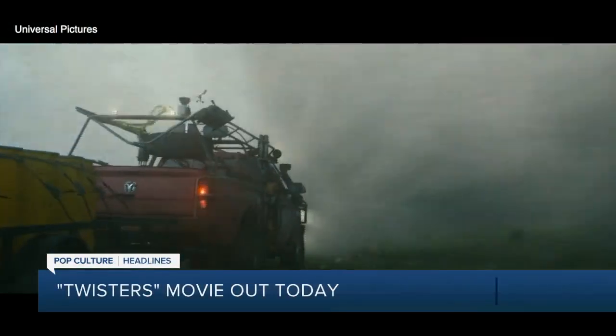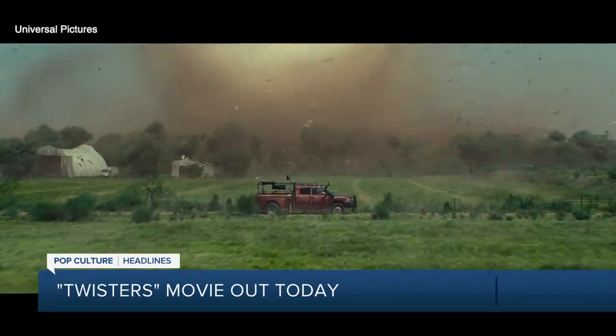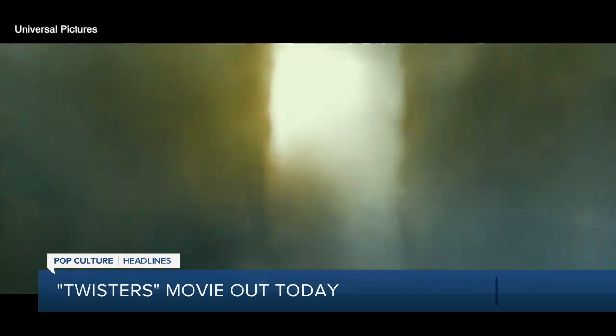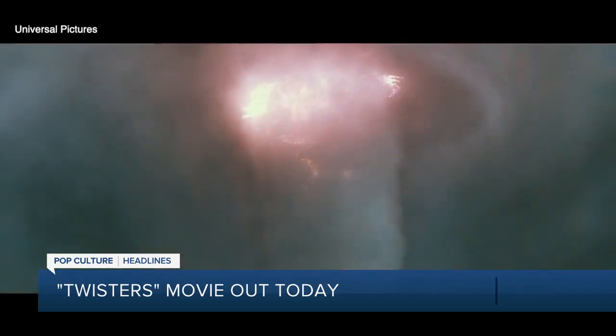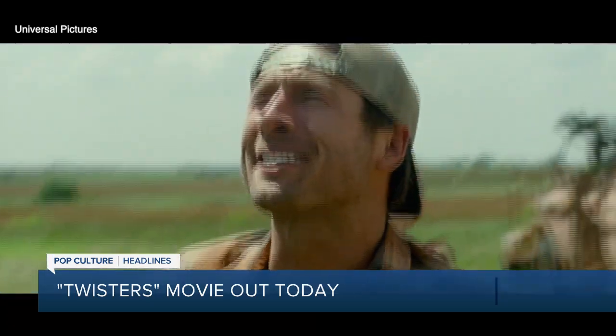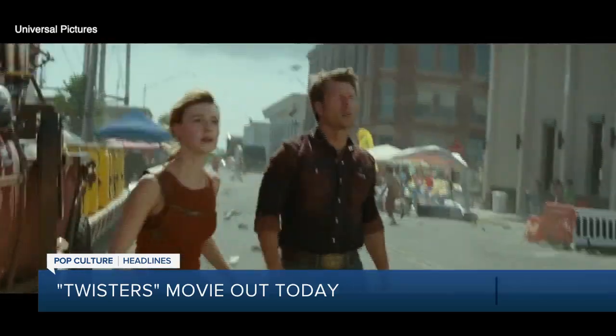After Twister stormed into theaters, a new generation of tornado chasers is hitting the big screen this weekend. The new summer blockbuster Twisters is in theaters today. The standalone sequel stars Glen Powell and Daisy Edgar-Jones as they fight for their lives while multiple storms converge over central Oklahoma. The trailer even shows two major twisters combining into one.